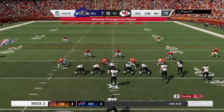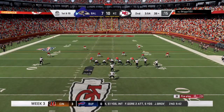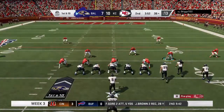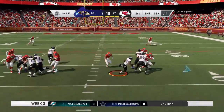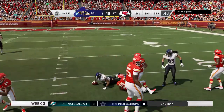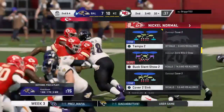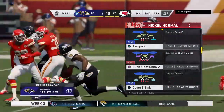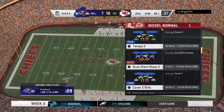So here's a 1st and 10 at the 38. Here's Grant. It's a 6-yard pickup, and it gets him to 2nd and 4. That's a strong pickup right there on first down. And as this drive goes on, we're seeing an offensive line and running game imposing its will.